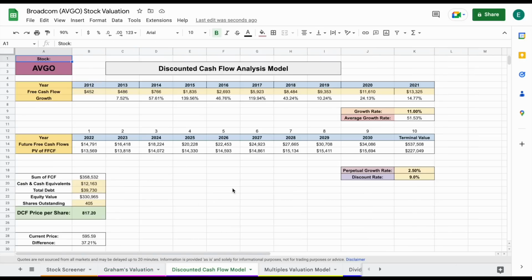But let's go ahead and jump over to our discounted cash flow analysis, and essentially, we're valuing the company based on how much free cash flow we think they'll produce in the future. So after analyzing the historicals, I projected a growth rate of 11% to the future free cash flows, took the present value of those future free cash flows, added them together, added the company's cash, and subtracted out their total debt to get that equity value. And after that, I divided by their shares outstanding, and I came to a discounted cash flow price per share of $817.20. Quite a bit higher than the current trading price, actually.